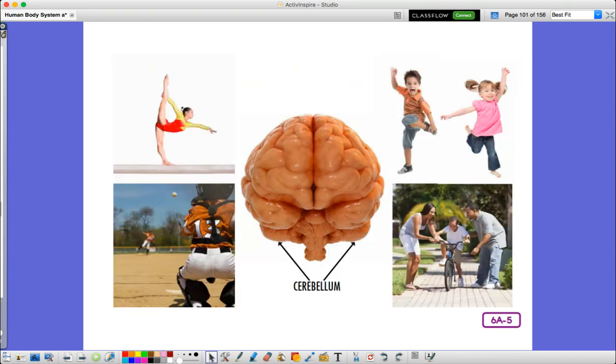The third part of the brain, in addition to the brainstem and the cerebrum, is called the cerebellum, meaning little brain. Tucked under your cerebrum in the back of your brain, your cerebellum resembles your cerebrum with two hemispheres of its own. Your cerebellum is the control center for balance and coordination. It is constantly adjusting the way your body moves.